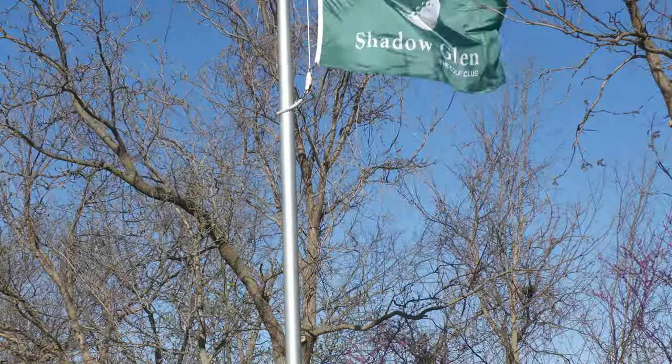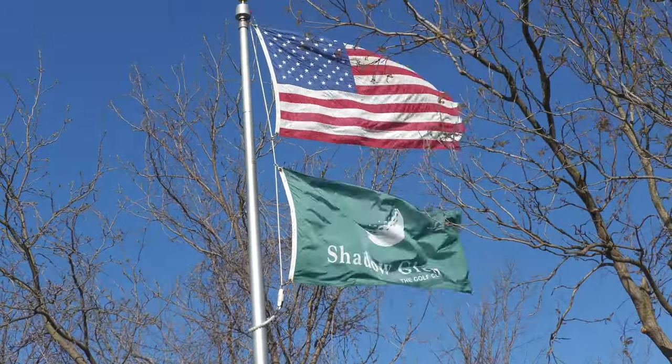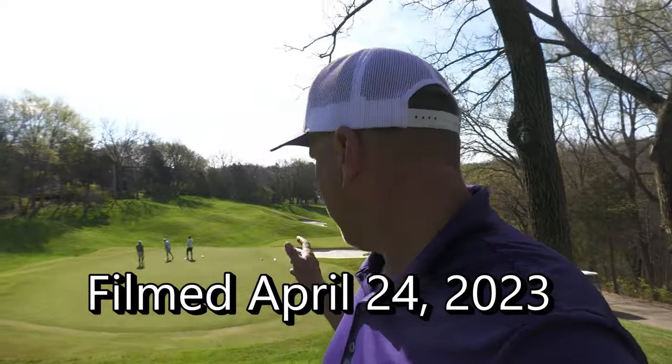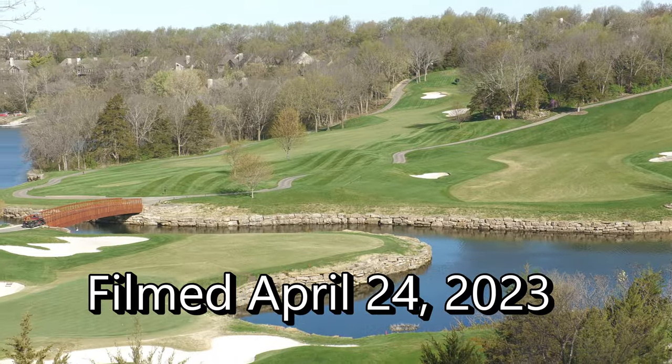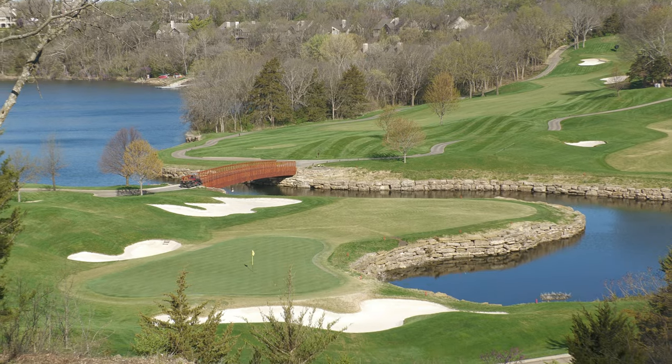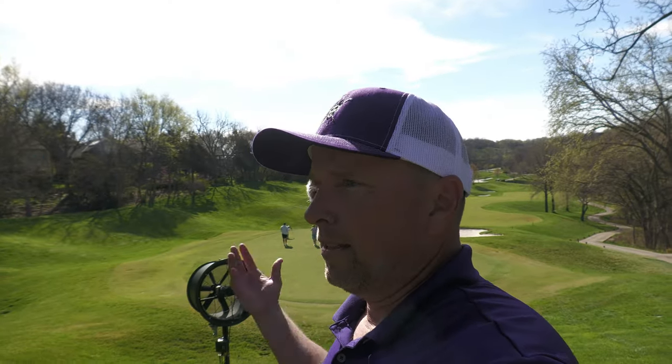I'm out here at Shadow Glen Golf Club with Parker, Patrick, and Captain Brian, you've seen on the channel before. Gonna showcase this golf course. Also gonna be networking for the foundation. So thanks to Parker for having me out. And we're getting some networking done, see what we can do to help first responders more and more.